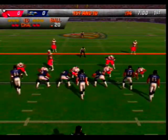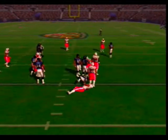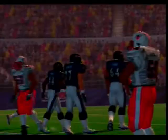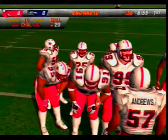First and 10. Baker, the lone back, hands it off to the back. Andrews comes up to make the play at the 20-yard line. He was looking for a place to run, but all those places were filled up with guys waiting to tackle him.